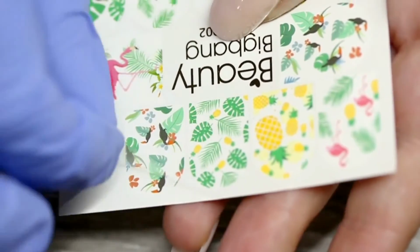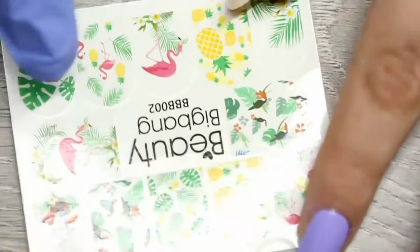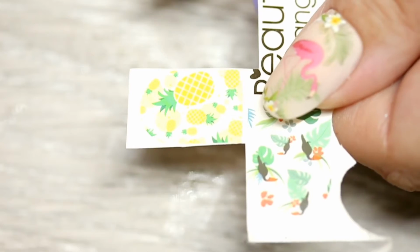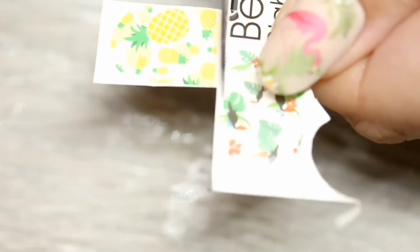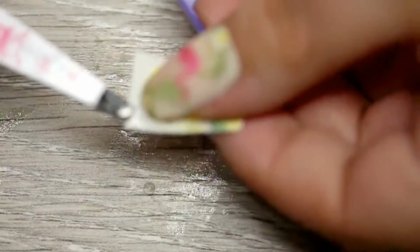So as with most decals, you want to remember to remove the protective layer that comes on top of the decals. And then I'm going to go ahead and cut out my desired decal. I went with the pineapples for my ring finger and the little flamingo for my thumb. Then when you're happy and have your decals cut to your desired size, go ahead and dunk them in the water for about 15 to 20 seconds, depending on the temperature of your water. Then you just want to slide it off the paper backing and place that on the nail.